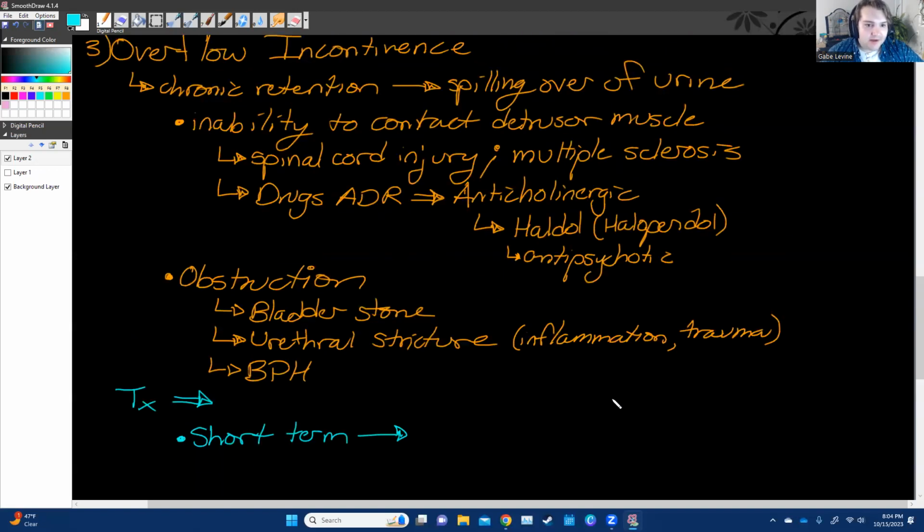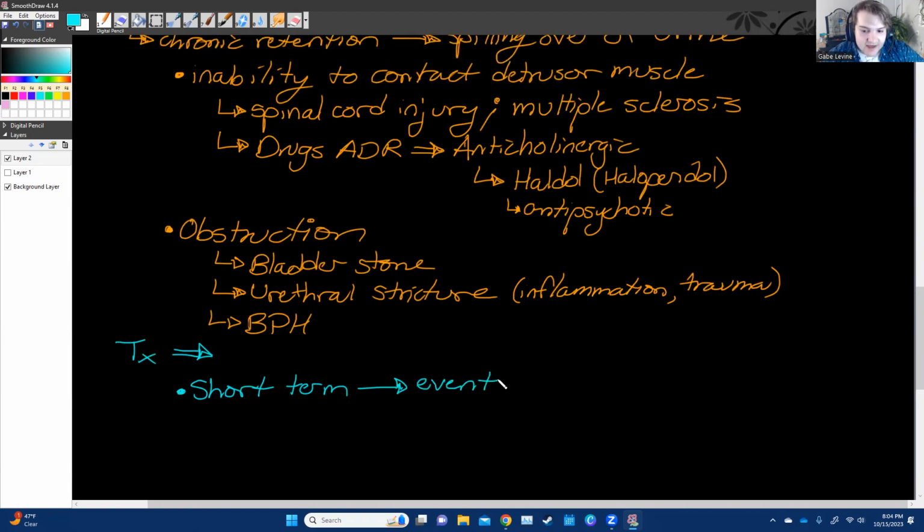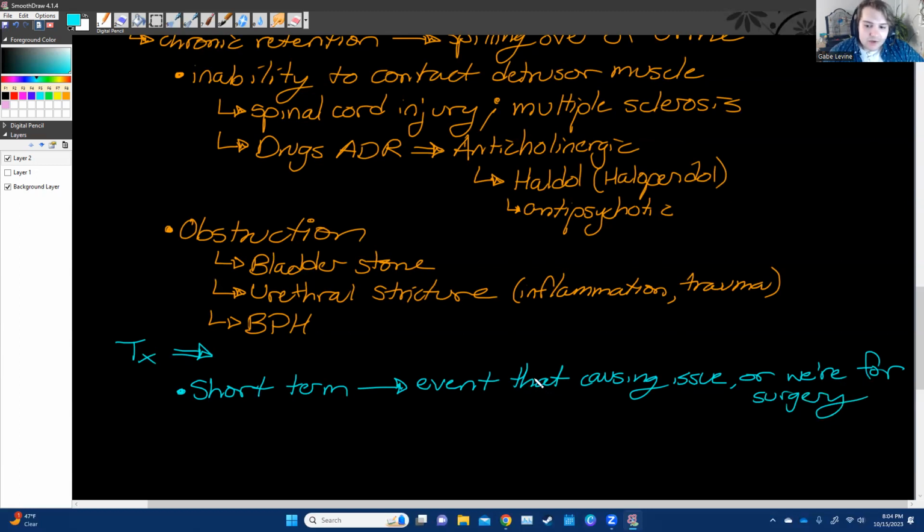For treatment of overflow incontinence, we're focusing mostly on how either there was some sort of event that happened that's causing the issue, or we're waiting for surgery. So what do I mean by an event? I mean more like you got into a car accident and you had spinal cord compression. In that case, what we're essentially doing is waiting for the spine to repair itself. Or maybe you're in the middle of a multiple sclerosis flare up. And so as we're waiting for your MS drugs to kick in, we're going to use these tools.